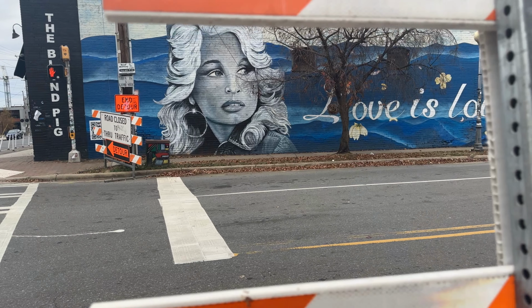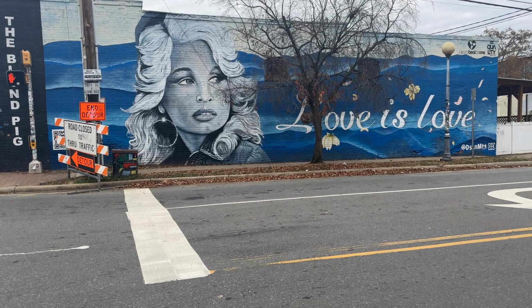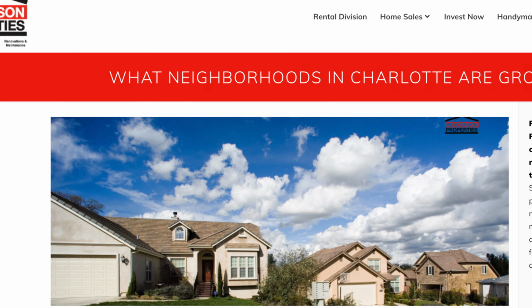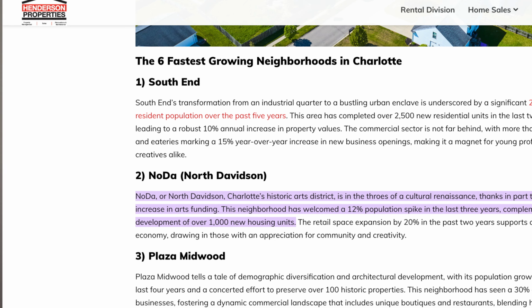This neighborhood was meant for the creative, the artistic, and the energetic. Hands down, you cannot walk down these streets without being inspired. I'm talking about every block, corner, or street that you walk down. This is one of Charlotte, North Carolina's most charming neighborhoods and one of the fastest growing neighborhoods due to a lot of different things that we're going to be discussing in this video.